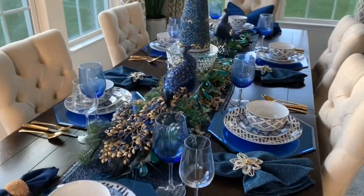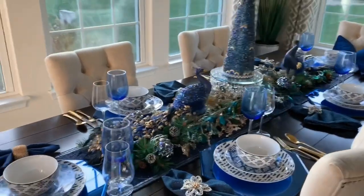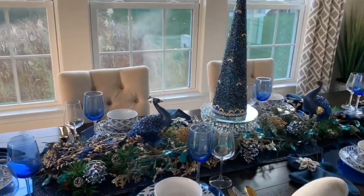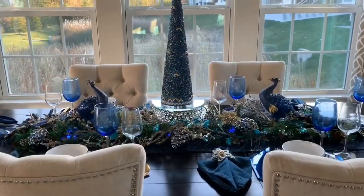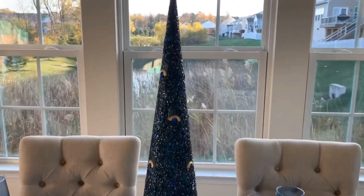So right now, I'm showing you without the lights on. And later guys, stay tuned because I'm going to mix the blue lights and the green lights with this tablescape. And it's really transformed the vibe.